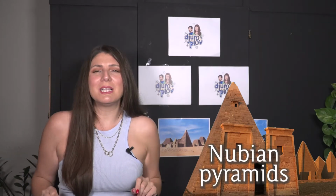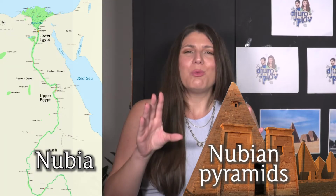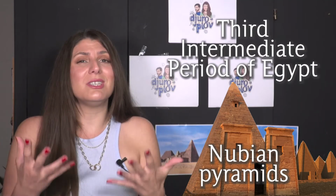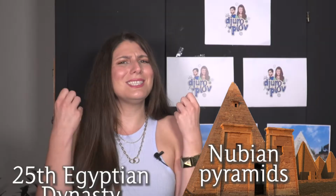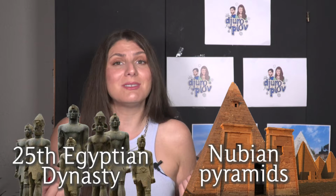The Nubian Pyramids. These pyramids were built by the members of the Kushite royal family, and they ruled the territory of Nubia, which is today known as Sudan. Kushite kings started building these pyramids around the time when they ruled Egypt, which was during the 3rd Intermediate period. And the 25th Egyptian dynasty was known as the Nubian dynasty.